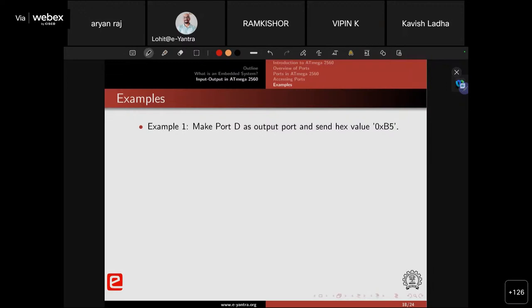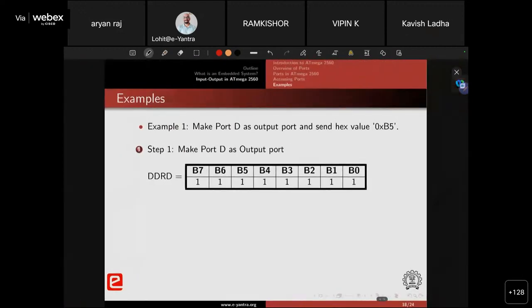Example one is: make port D an output port and send the hex value 0xb5. We'll break this question into two parts. First, make port D an output port. To tell the microcontroller that an output device is connected to port D, how do we do that? Tell me the registers. Okay, we already have an answer here. To make port D an output, we'll use the DDRD register, and the value here would be 0xff.